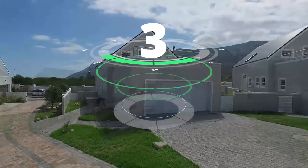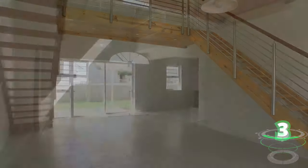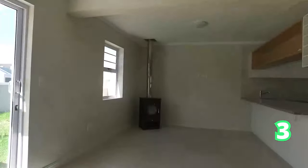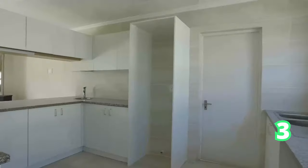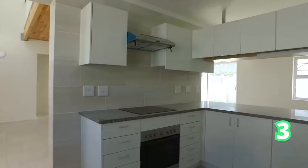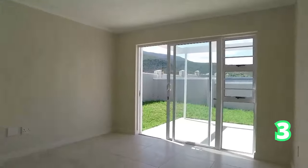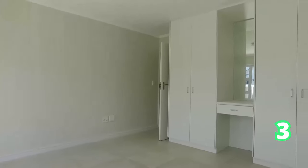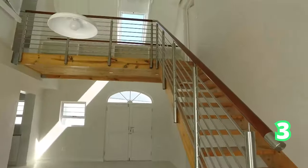To our 3-bedroom in Sandbaai. This home is absolutely ready, waiting for you to move in, in a gated estate. Of course, if you look on the outside, there are mountain views, absolutely gorgeous. Massive open plan entrance, dining room, TV room, and of course, for those cold winter nights, a gorgeous fireplace.